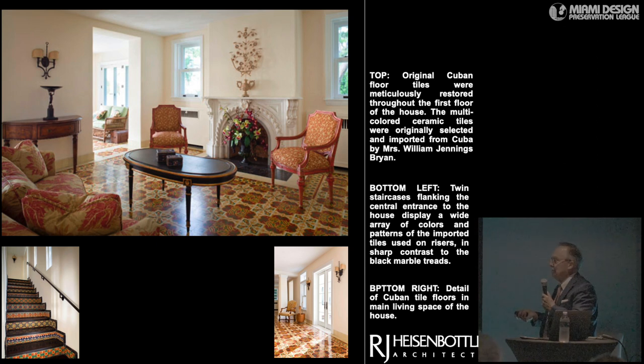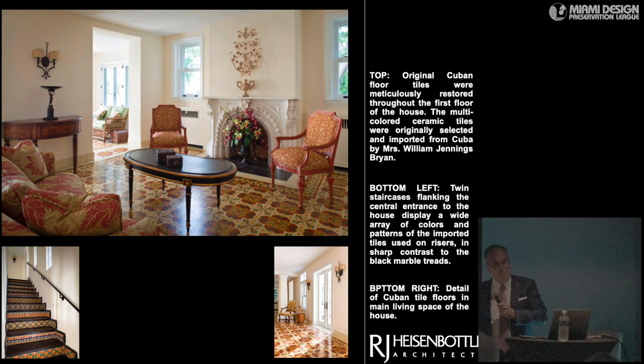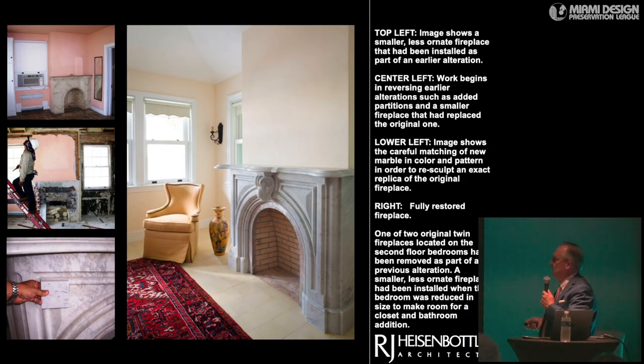And in any event, by the time we got the house, one of those had already been removed and probably relocated someplace else. So we have no fireplace, and we have to recreate a fireplace that is not the same as the one in the opposite room on the other side of the house, but certainly similar, compatible, something that feels like it belongs. And so that was part of our challenge, recreating the fireplace.